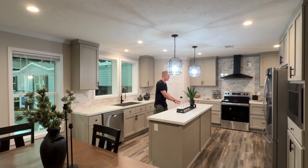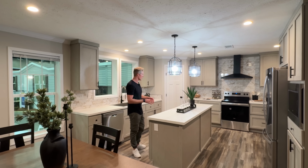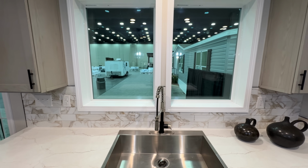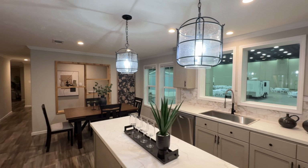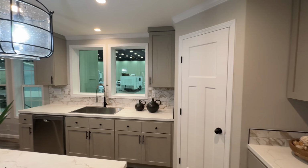Realistically though, I think this space right here on the island would be where most people who are doing the good cooking would do their prep work. Whatever that means for them, that's where they'd probably do it. This side, we've got the dishwasher here, nice deep sink there. And again, this is a feature that I have been liking a lot recently, and that's more windows behind the sink. So it used to be the case, you'd see a window about yay big, but I have been noticing at this show, they're putting more glass behind the sink, and I definitely am a fan of it.